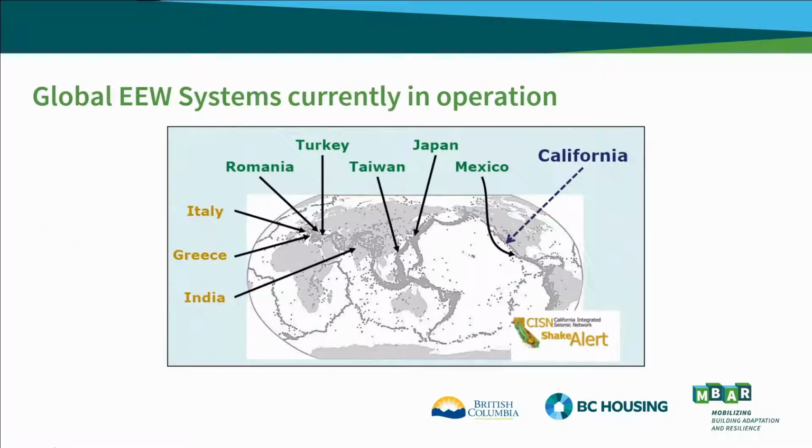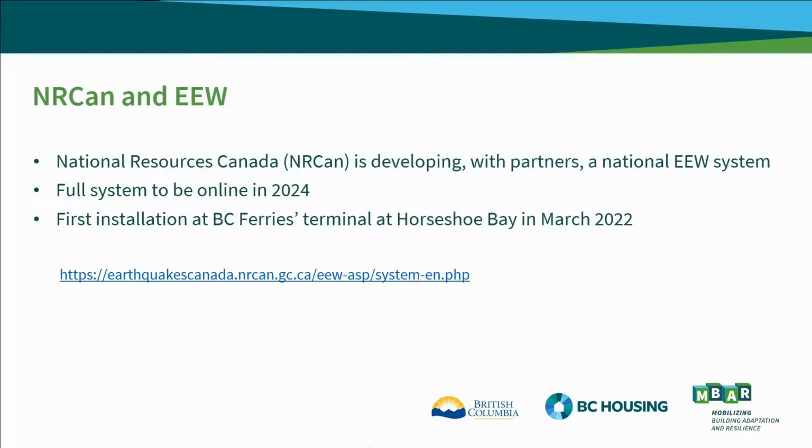Early warning systems are currently in operation in quite a number of countries around the world, as illustrated by this map. Natural Resources Canada, NRCan, is currently developing a national earthquake early warning system, intended to be fully online in 2024. The first installation was in BC at Horseshoe Bay in March 2022. And there's a link there that really explains their system and their vision for this national system.